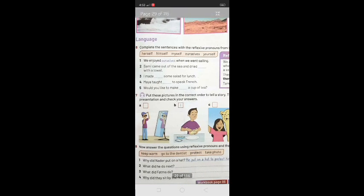Number 1. We enjoyed ourselves when we went sailing. Number 2. Sammy came out of the sea and dried himself with a towel. Sammy is he, so himself. Number 3. I made myself some salad for lunch.